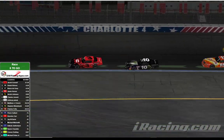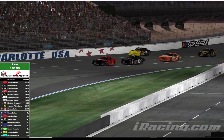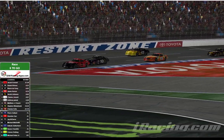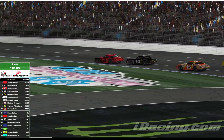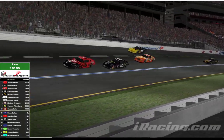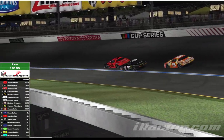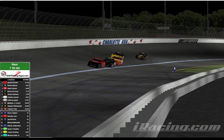Johnson continues to ride at the tail end of this lead group. They come out of turn number 4 onto the front straightaway here, getting ready to head through the tri-oval. This is going to be to start lap number 13. It's still Jacob Gosnell with the lead, followed by Daniel Bournet. The 15 of Jamie Horner has moved into 3rd. The 17 of Reese DeGoey on the outside. Jake Johnson running 5th. Very little has changed up front here as we watch this 5-car pack break away from the rest of the field.